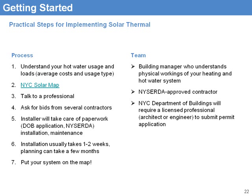The installation timeline, and generally actually getting the equipment up on the roof and into your hot water system, can take 1 to 2 weeks, not that long. However, as Laura mentioned, the permitting and planning can take a bit longer, up to a few months working through the Department of Buildings and getting all your required permits and approvals. And then the last thing is that definitely if you do install solar hot water, or solar thermal, put your system on the New York City map.